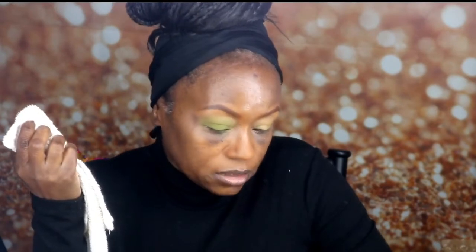The reason you guys see me hold my eye outward this way is because if I don't, I get skid marks in the corner because I have an aging eyelid. So that's why you see me pull it out this way to kind of straighten that out. Some people may say it causes wrinkles, but if it's folding as I'm putting it on, what other option do I have? Like, really?